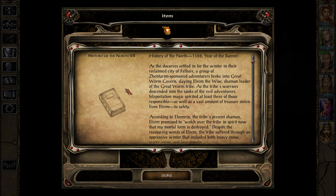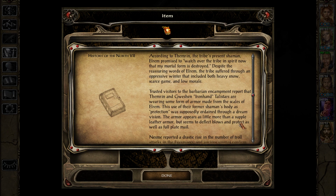Anyway, maybe I'm wrong. As the tribe's warriors descended upon the evil adventurers, teleportation magic spirited at least 3 of those responsible, as well as a vast amount of treasure stolen from Elrim, to safety. According to Thurim, the tribe's present shaman, Elrim promised to watch over the tribe in spirit now that "my mortal form is destroyed." Despite the reassuring words of Elrim, the tribe suffered through an oppressive winter that included heavy snow, scarce game, and low morale.